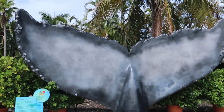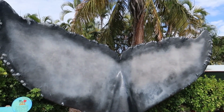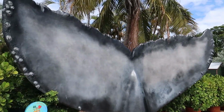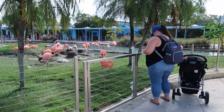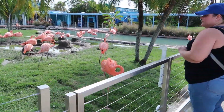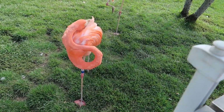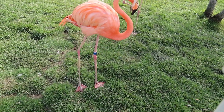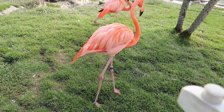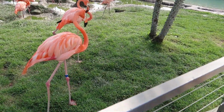Life-size replica of a humpback whale's tail. Oh my goodness, quite large. I've never been this close to them. Yeah, we're quite close to the, I think I woke them up though. You can get quite close to the flamingos.